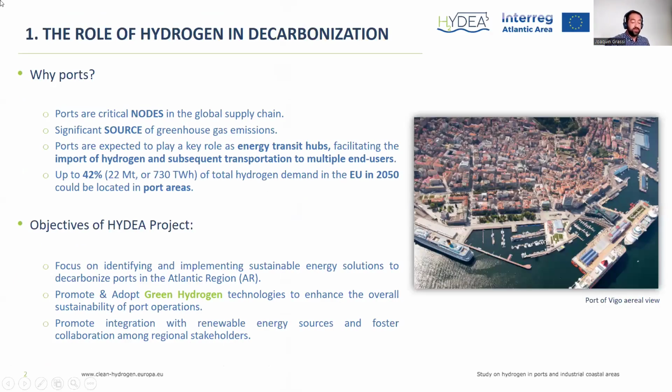Okay, so the first topic we will cover is the role of hydrogen in decarbonization, and the natural question that arises is why ports, and why improve and support decarbonization through the incorporation of hydrogen technologies in ports.